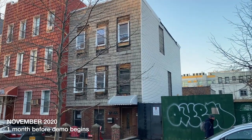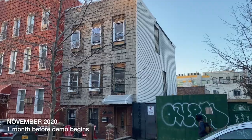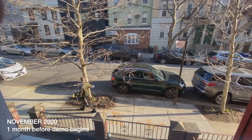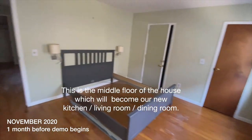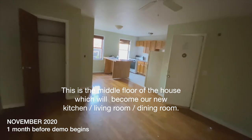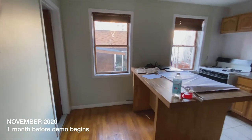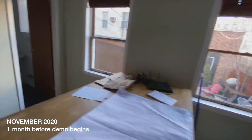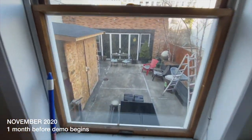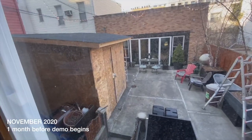Before we head back into the house today, I want to give you a quick reminder of what the house looked like before demolition. That's our garden out there. That's Sean out there. So this will be all one big room, all the way to the back of the house. All the way to here. That's into our courtyard. And that's the carriage house back there. That's a temporary shed.